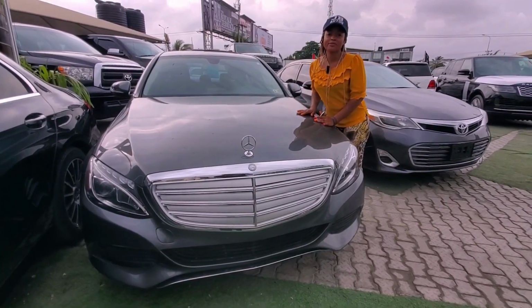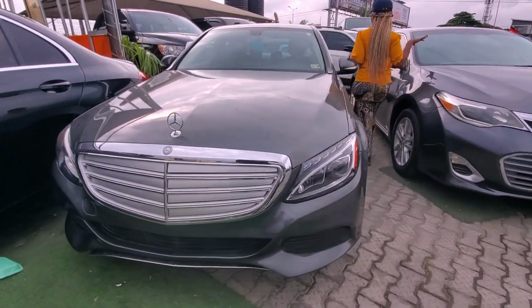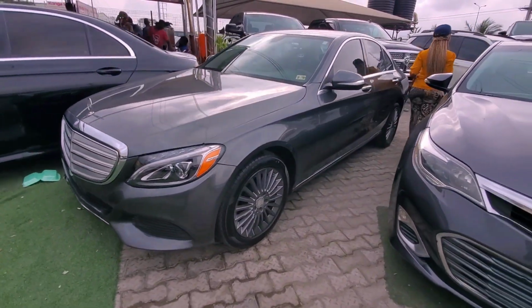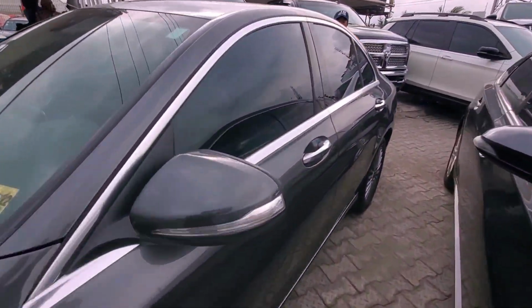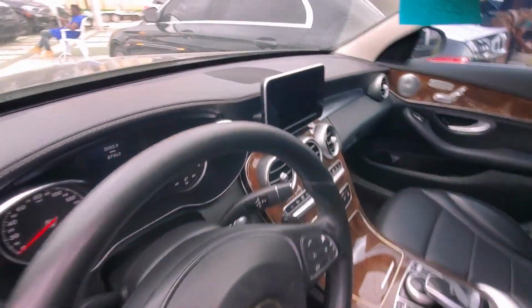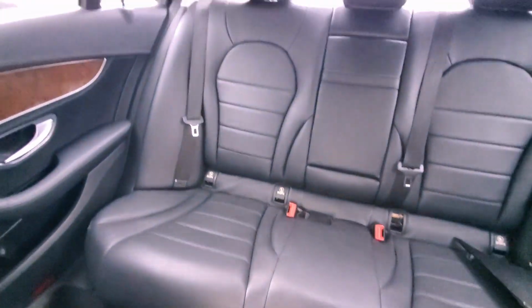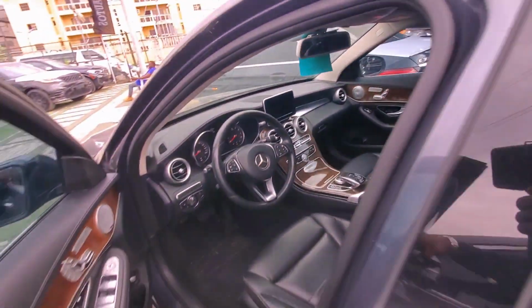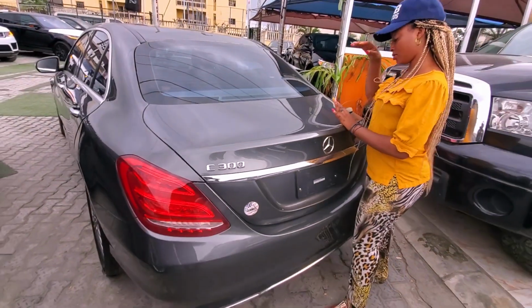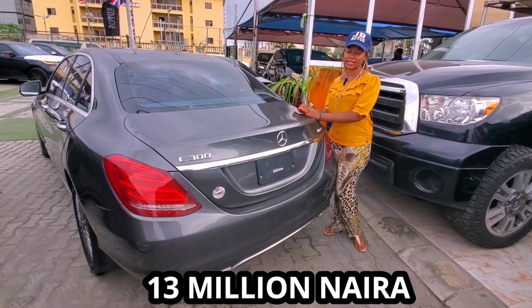This is 2015 C300. Let's see the inside. The back. 2015 C300. It goes for 30 million.